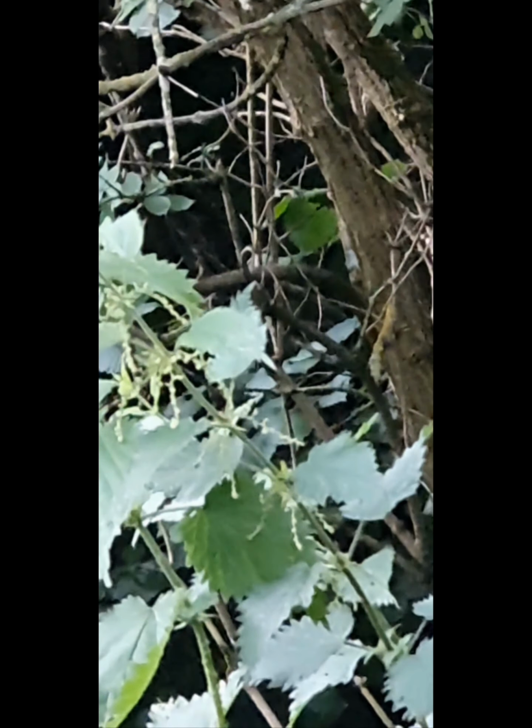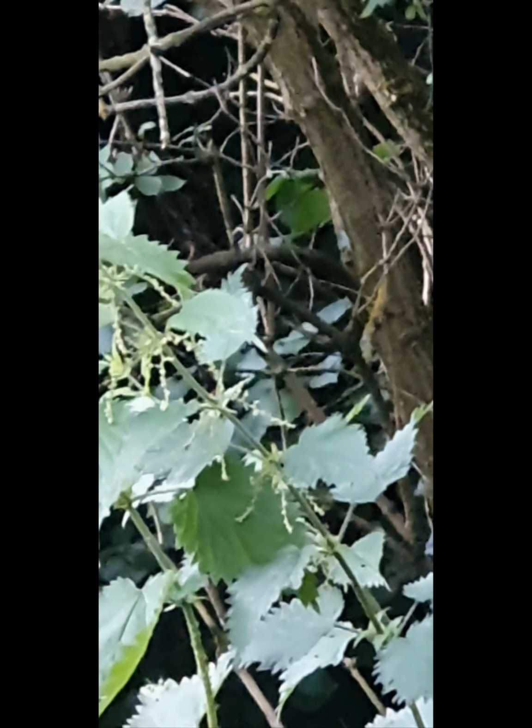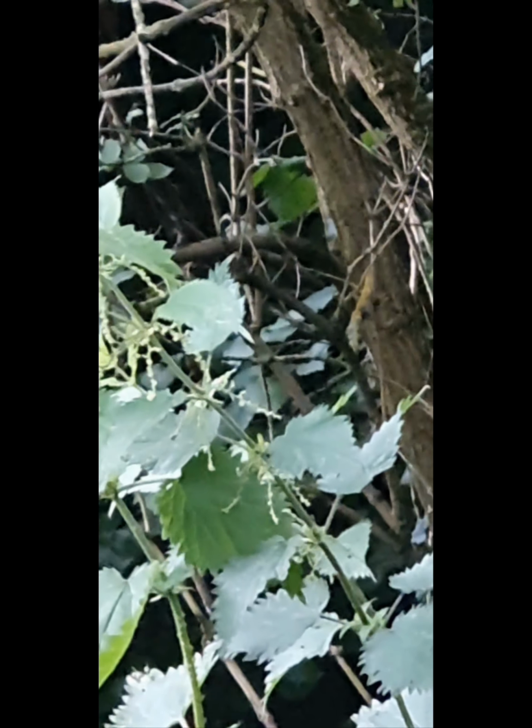Of course, hemlock is a bit different. Conium maculatum, and this is the devil's blossom. It's definitely not one to touch either, and you must always wear gloves if you're going to mess with any of these, of course.